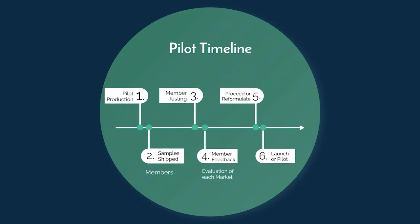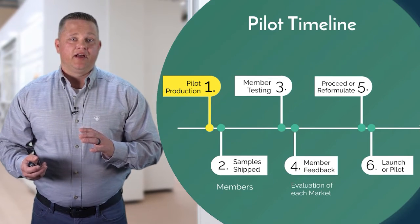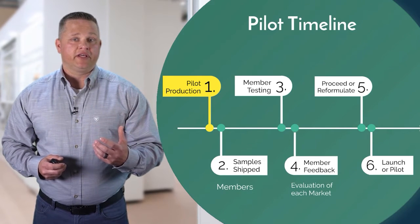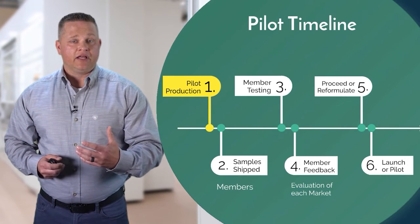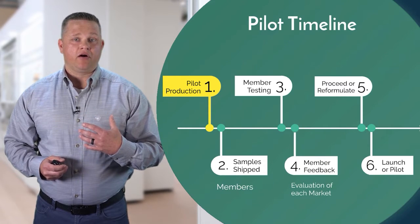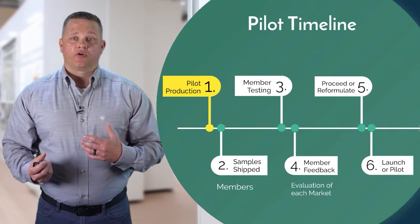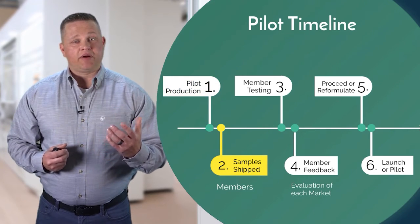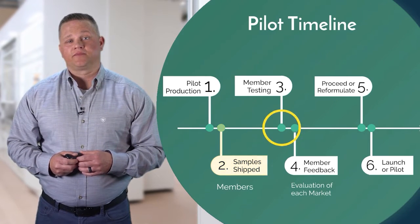Now that we have something that's been tested, we're going to start looking for members who want to participate in these member pilots. So what we're going to do is we're actually going to look at members' buying history, what type of products they buy, maybe how involved they are in their business, how much they're talking to their downline, because the more they're talking to downline, that's going to give us more information about how they interpret the product. So once we've identified a set of members, we're going to contact them, confirm that they'd like to participate, and then we're going to send them part of these pilot samples. And they can receive anywhere from 1 to 3 months supply of this product.